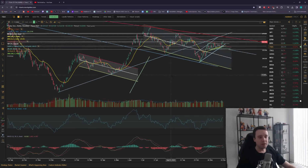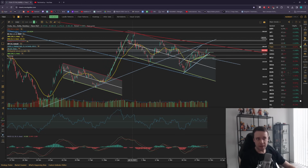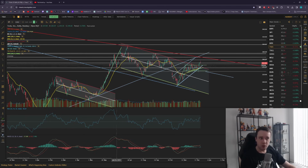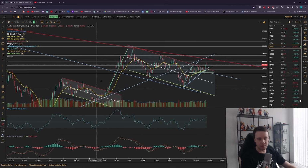Now, this is kind of the idea here. We have this pole that was essentially the pole to the first bull flag. Cool. We broke out roughly from around this area. You can see it pretty much brought us almost exactly to the top of the pole. So that's roughly the price target, which also happens to roughly coincide with the same pole length that we had here. It's pretty much the same pole length.